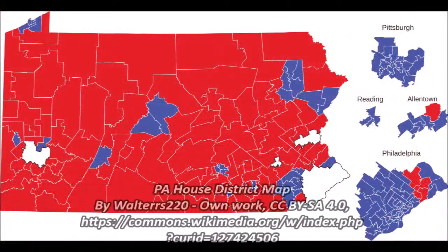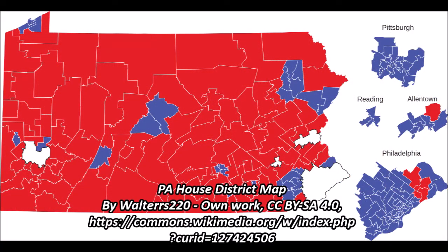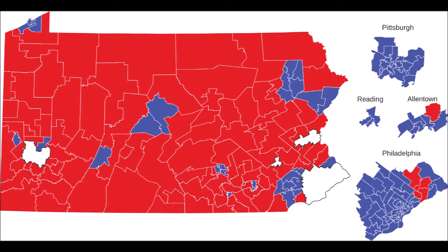The lower chamber is known as the House of Representatives. It contains 203 seats and members serve for 2-year terms. In order to run for the Pennsylvania House of Representatives, you must be at least 21 years of age, have lived in the district you are running to represent for at least 1 year, and been a resident of the state for at least 4 years.